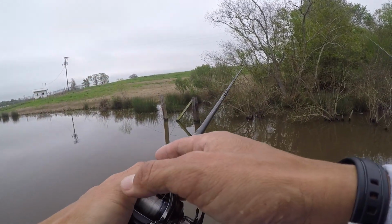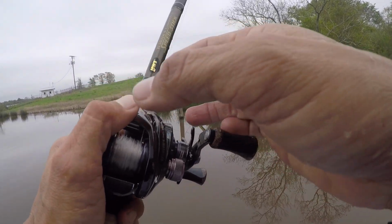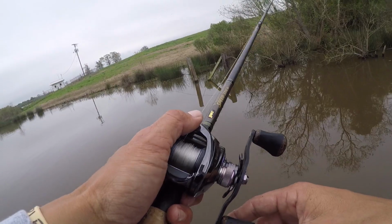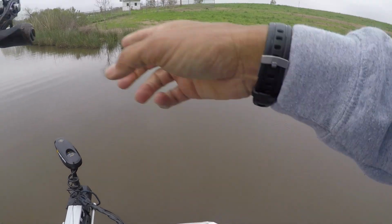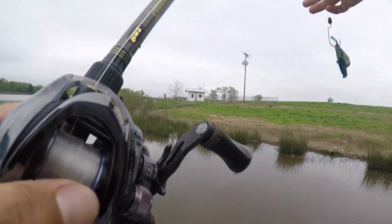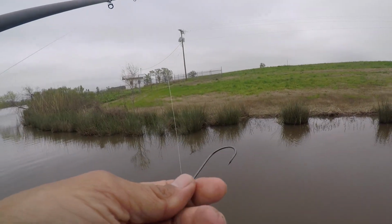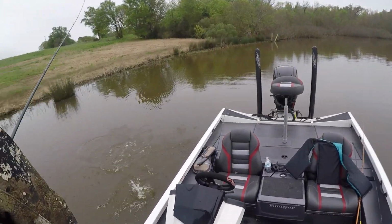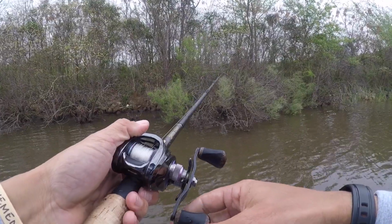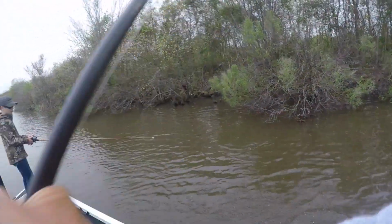It's probably a crappie. Golly, it must have been a crappie then, because I pitched in there, I was like, pop, pop. There's one. Oh, did you see my line? Pitch in there. My line was just streaking off. Gotta be little ones. That was so rotten. Oh. Yes! Oh! There we go.